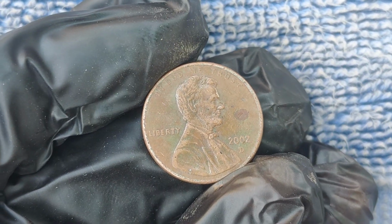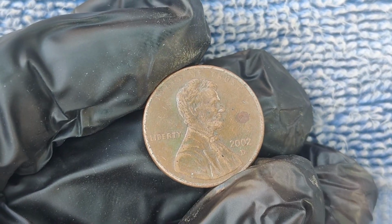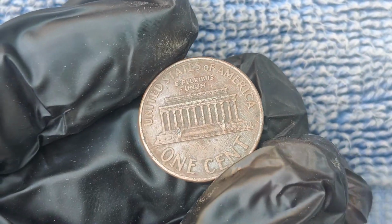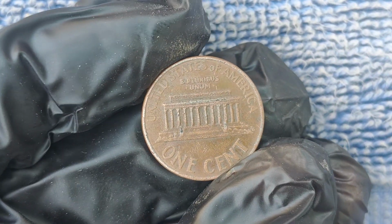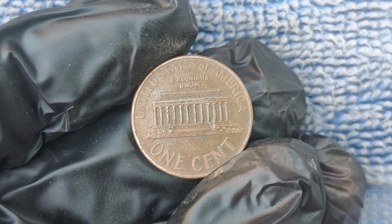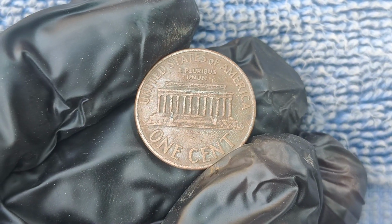Store it in a safe, climate-controlled place, ideally in a coin holder or capsule that protects it from scratches, dust, and exposure to air. Additionally, if you decide to sell or auction the coin, make sure to get a professional appraisal and certification. This will help ensure you get the best value for your rare find.